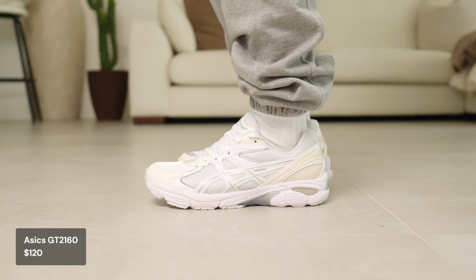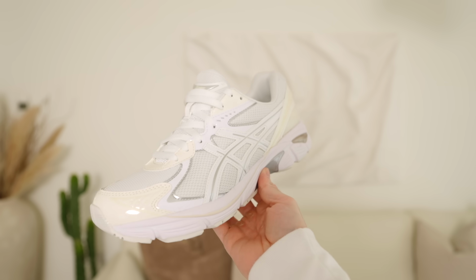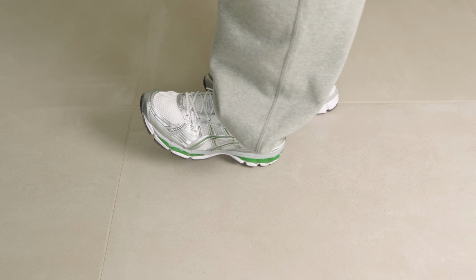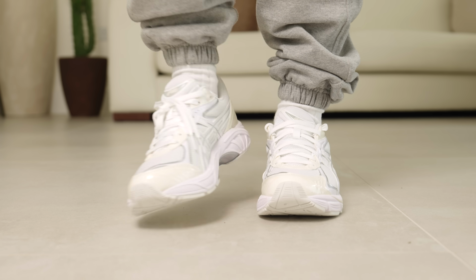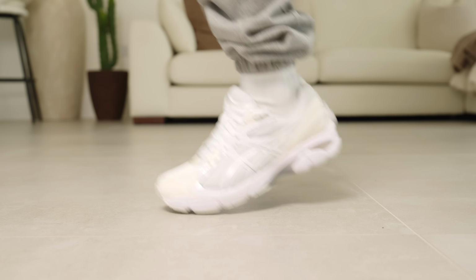But one of my personal favorites that I've been wearing is the GT2160. And honestly, out of the 3 here, I would argue that these are my favorite. Even though they're the cheapest and most affordable, the comfort factor is still pretty much identical between all 3. You're getting the exact same feeling. These just cost a lot more. And yes, maybe some people prefer the look, but I'm kind of indifferent. I just really like these. It's one of those things where if I could have started over, I probably would have gone with these ones just because they're cheaper. Either way, generally speaking, Asics just know what they're doing when it comes to a retro runner sneaker.